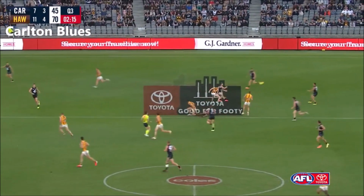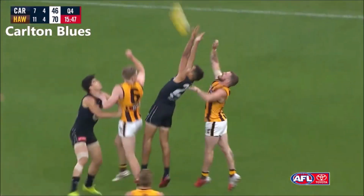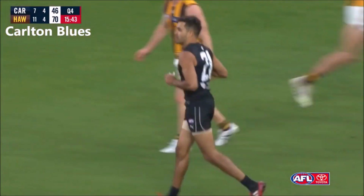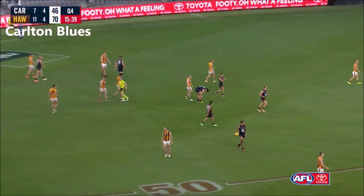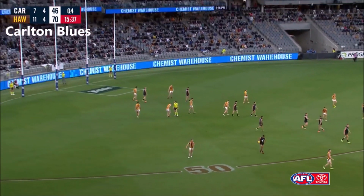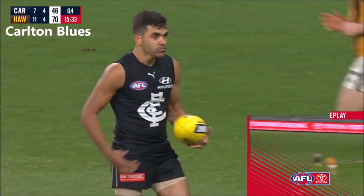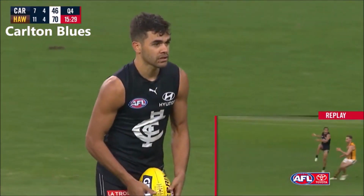It's handball chaining up now. It swoops, and the kick in an instant. They're deep. Kennedy, Martin. It took all of 14 seconds for the Blues to get a mark in front of goal. And there still has to be a method in which they play. They can't be ballistic and just try and get as many scores from inside 50s as they possibly can. There still has to be a method in which they go forward.